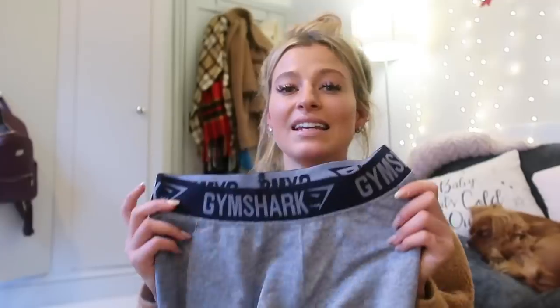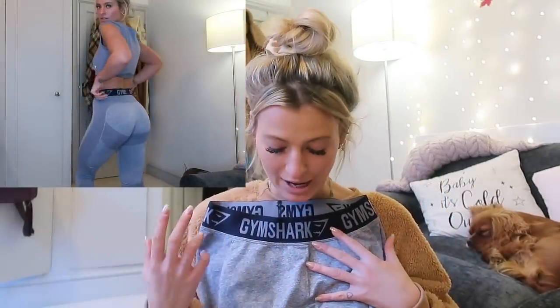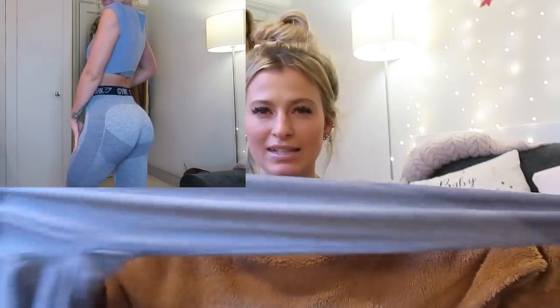Even though they are a slightly lower waist than the Energy, obviously, and the Vital and the Ombre, they still can come up relatively high. This is probably the biggest fitting range. It's the most elasticy and they are quite long. That's the thing with the Flex, they are quite long.